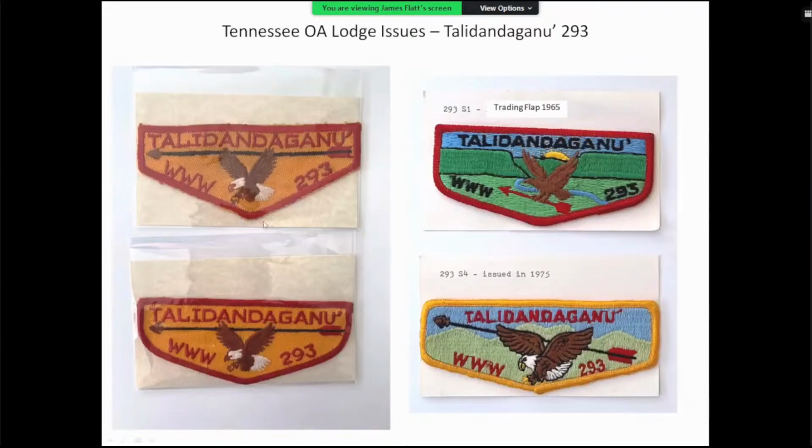If you're an F1 collector or first flap collector, you'll know that this is one of the more difficult first flaps to find, and really difficult to find mint, because most of them were sewn. It's my contention that the F2 is probably equally as difficult, but not nearly as in demand because it's an F2.